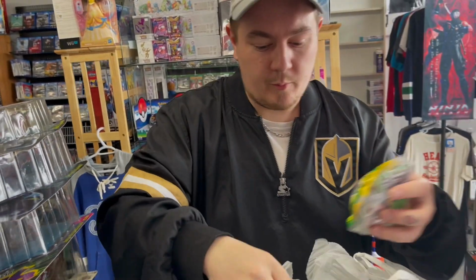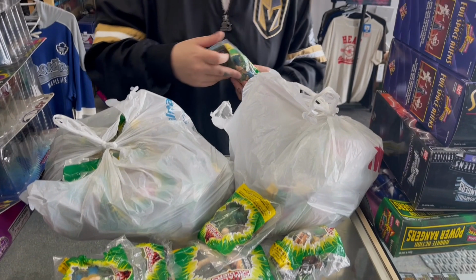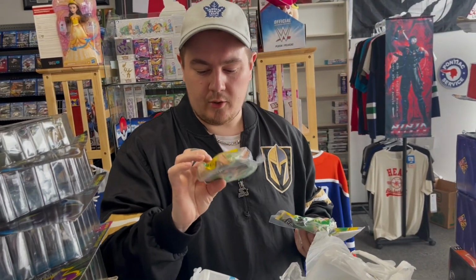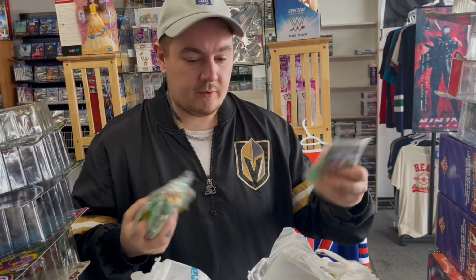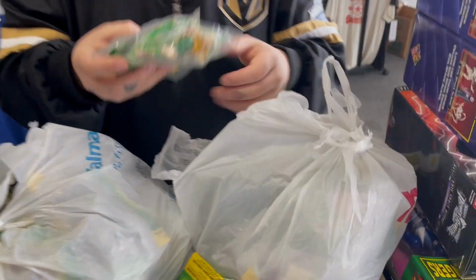We got just a bunch of them. And I think they're gonna do well here at the store and at my flea market, which is kind of cool. I'm probably gonna open like 2 or 3 of these to put on my shelf at home, just because I'm a Small Soldiers fan. So there's 58 of these guys. There's so many different ones.